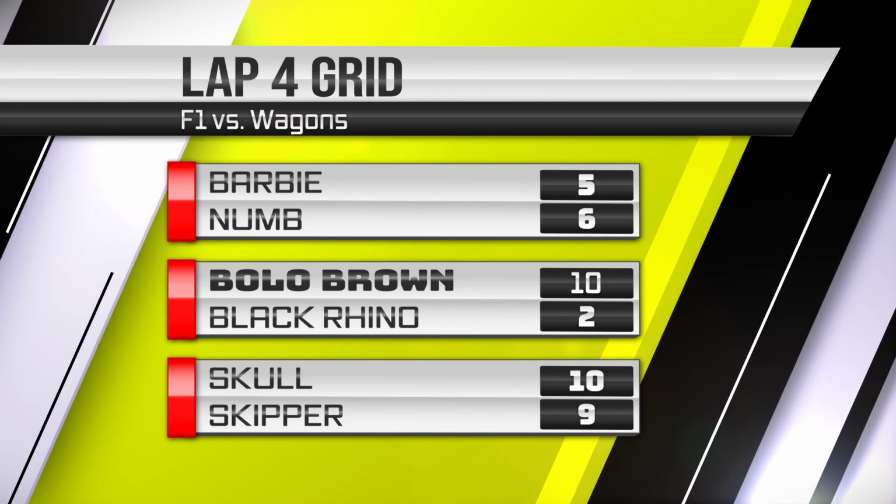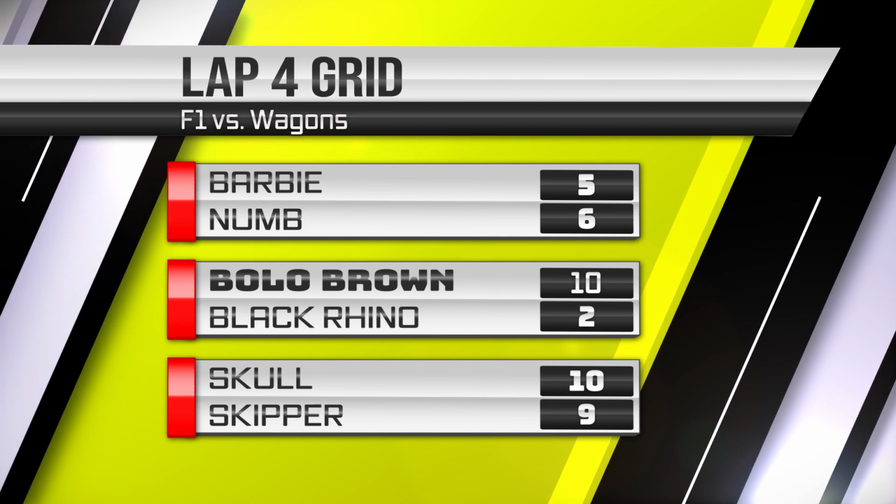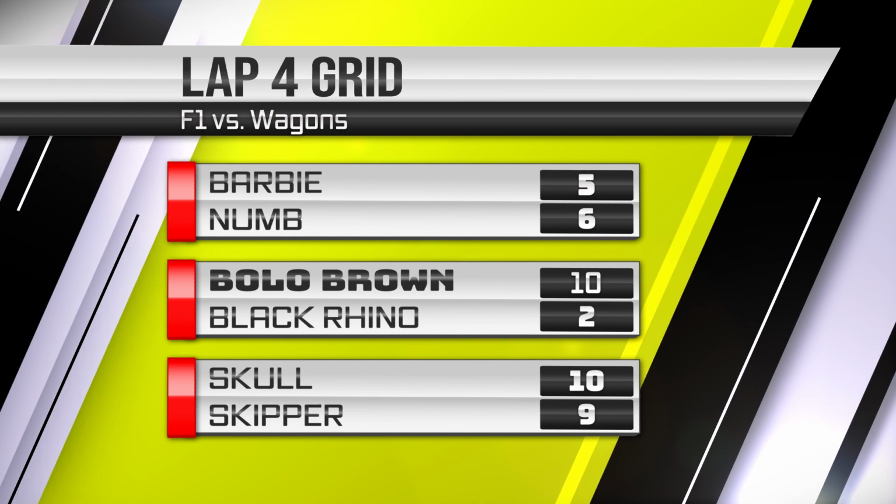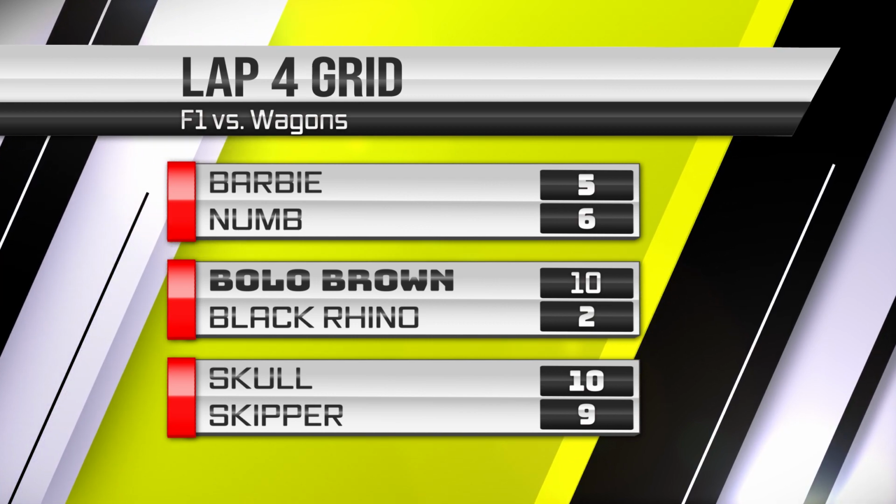Next, Barbie and Num will be in the front row. Bolo Brown and Black Rhino in row 2. Skull and Skipper in row 3. Right now, Bolo Brown and Skull are tied for the lead. Skipper falls all the way back after that early lead.